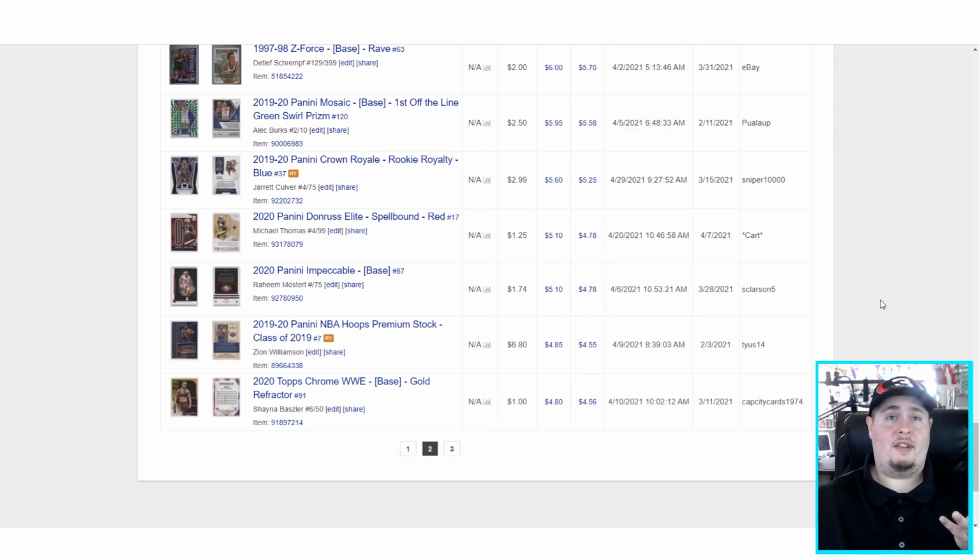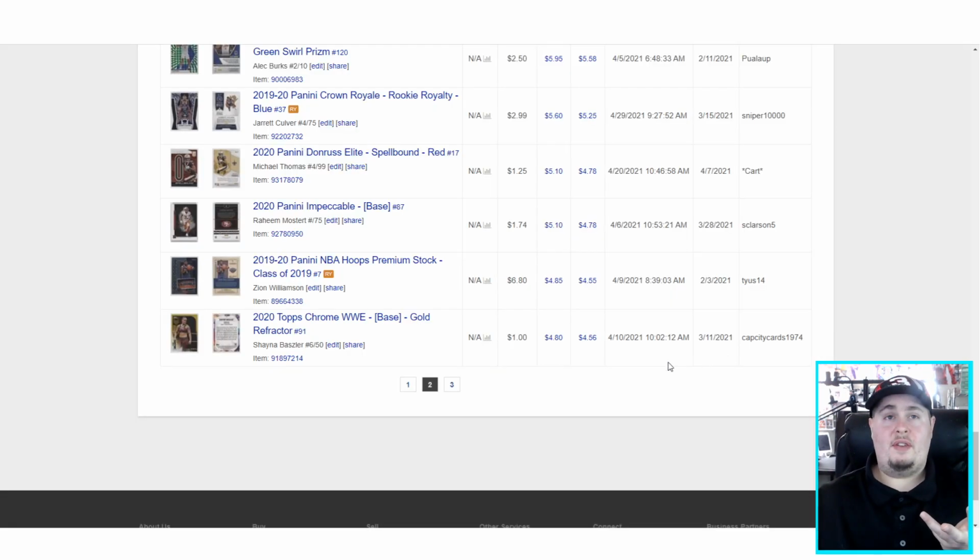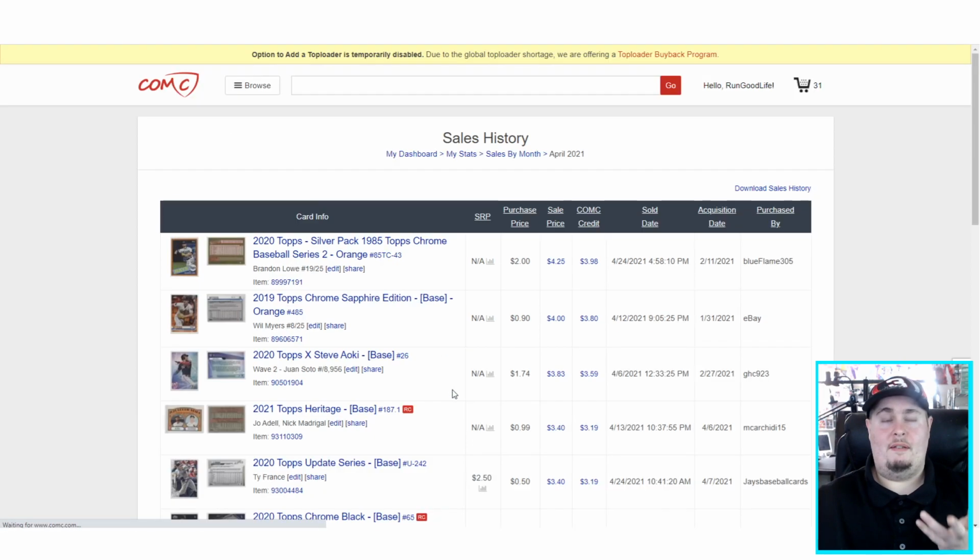You know, it doesn't matter if it's a $20 card or a $1 card. I took this Shayna Baszler, who is a WWE performer, former MMA fighter. Number 50, I bought it for $1, turned it into $4.56. So I'm an equal opportunity flippist. I don't care if it's a $200 card. I don't care if it's a $100 card. Like, whatever just catches my eye feels underpriced.